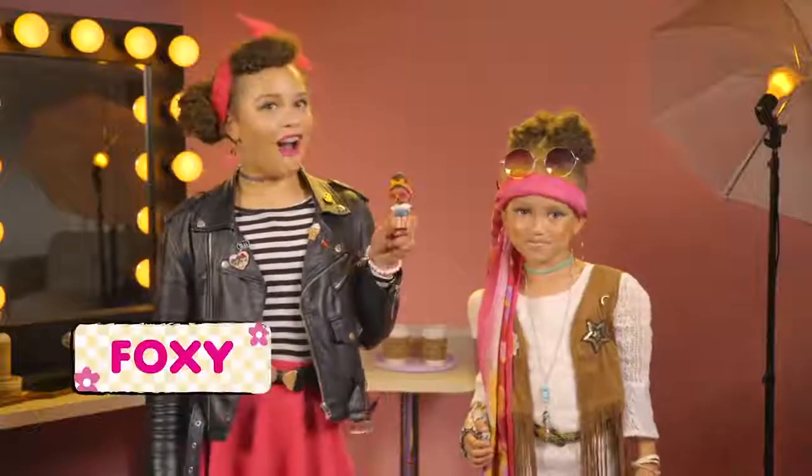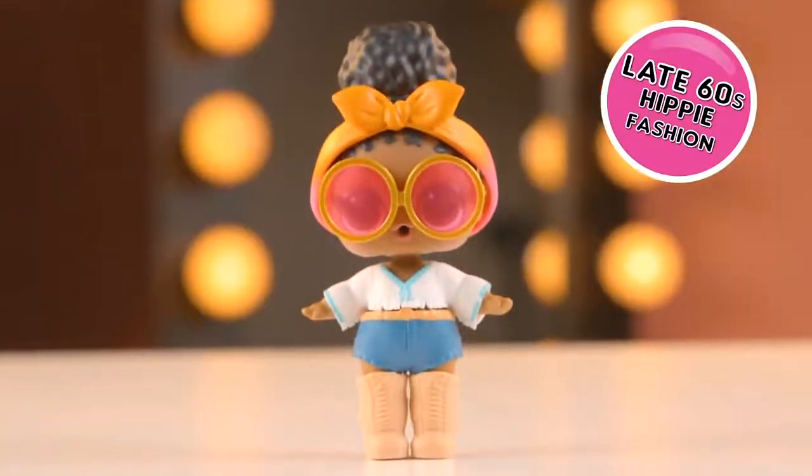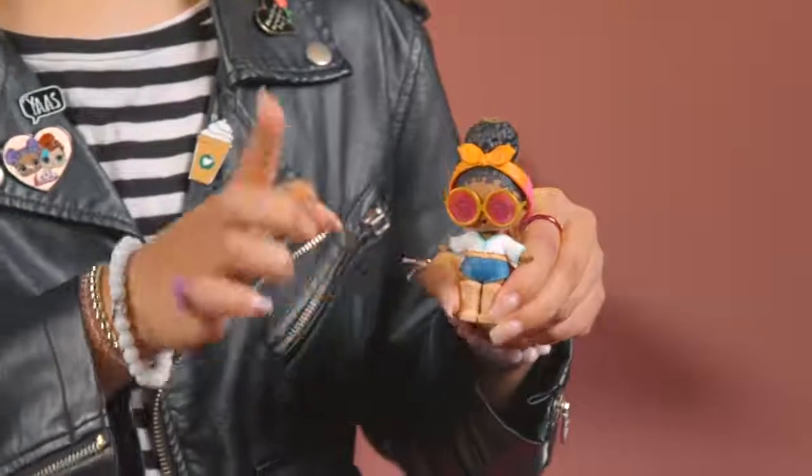And of course, Foxy. She looks like me. Yeah, she does. She's inspired by the late 60s hippie fashion. Lots of fringe, her cute headscarf, and I love her rose-colored glasses. Me too.